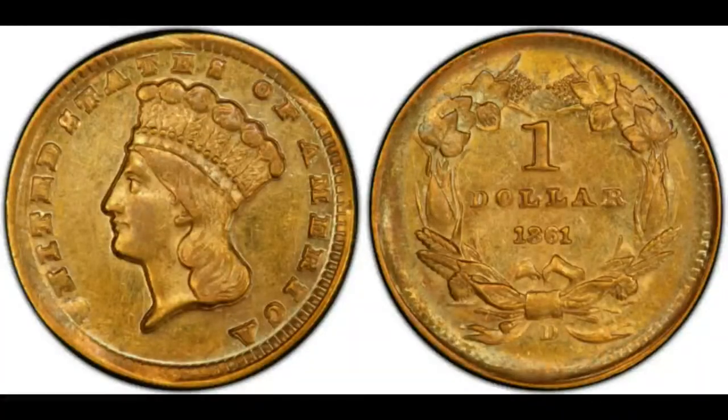This is a really, really spectacular coin. This is an 1861 Dahlonega Mint. I gave away my secret. 1861 D gold dollar, and this is easily one of the most interesting coins ever to be struck in the United States. Now, many of you are seeing that D mint mark at the bottom on the reverse there, and you're probably thinking that this coin had to be struck at the Denver Mint.